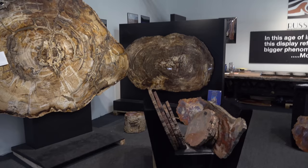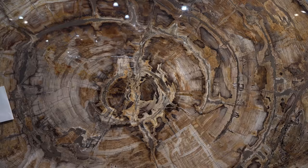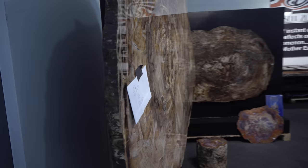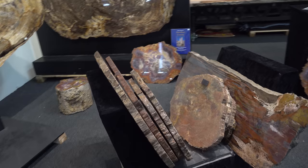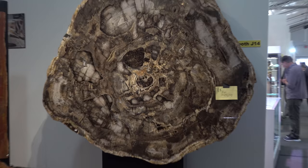Look at this beautiful petrified wood. Just absolutely something else. Slabs of this stuff. Oh my gosh, look at that. Gorgeous. Gorgeous. Just something else. I mean, wow. Beautiful. Here's a table. Here's another one. Look at that. Stunning.